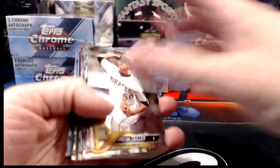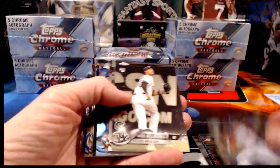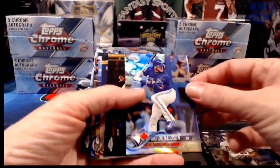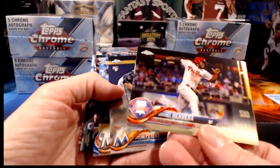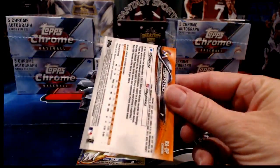Oh, you tried for the Steelers and didn't get them tonight? Oh, dang it. I'm sorry, Ken. Who did you have? Did you have anybody that did hit tonight? The Miami Marlins have a hit with Dylan Peters.